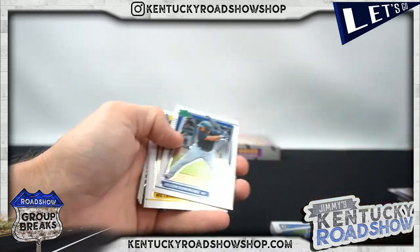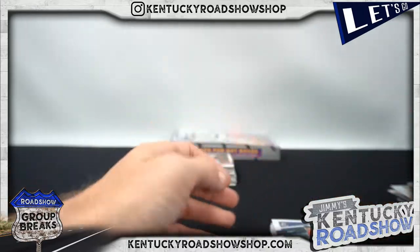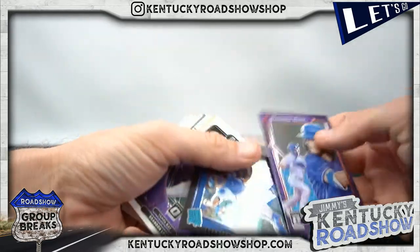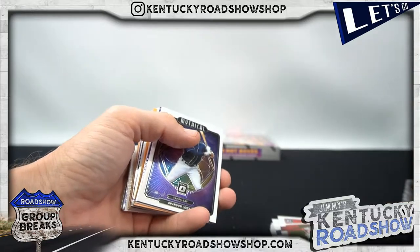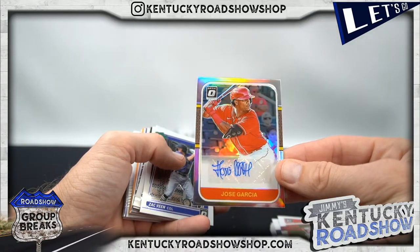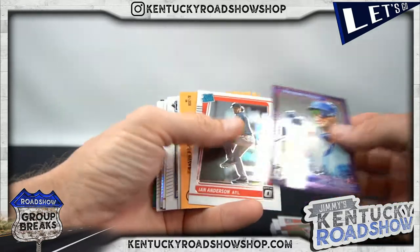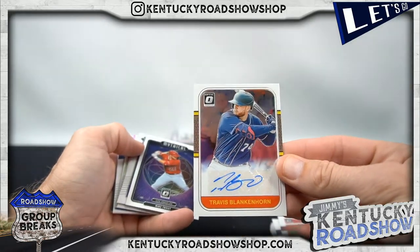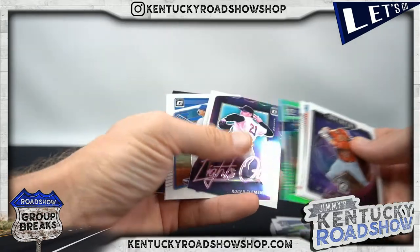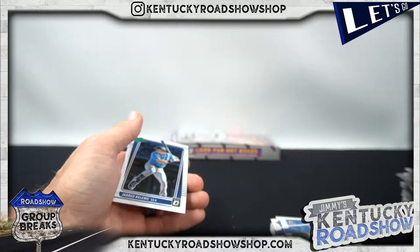Andrew Vaughn, silver. Garrett Cole, weird, backwards card. Maybe it's a variation, I don't know. We'll ship it. Sam Huff to 149. Jose Garcia for the Reds. Big Hurt. Case hit. Blankenhorn, Minnesota. Moylan. Paul Goldschmidt. Eugenio Suarez to 25. This one's weird. It's collated completely different than the first half.